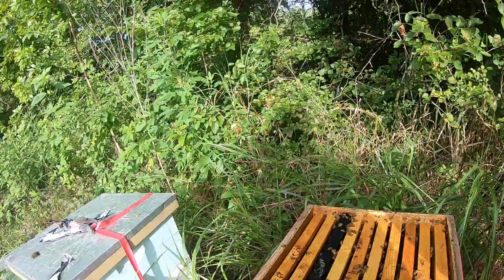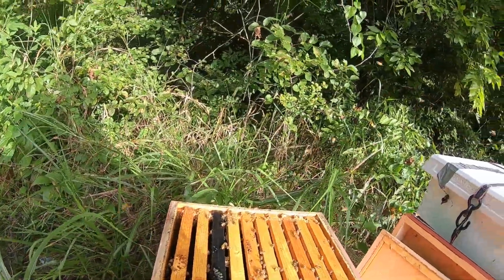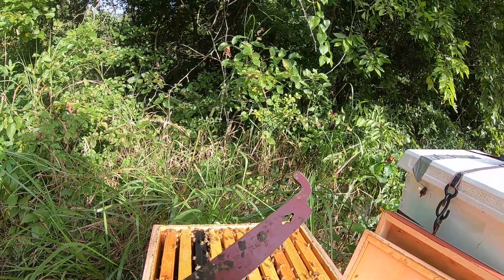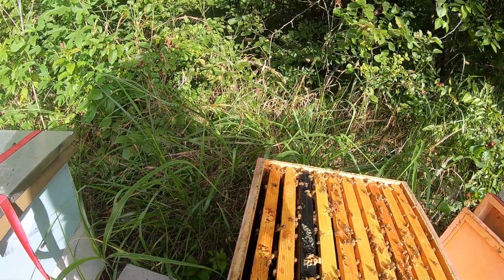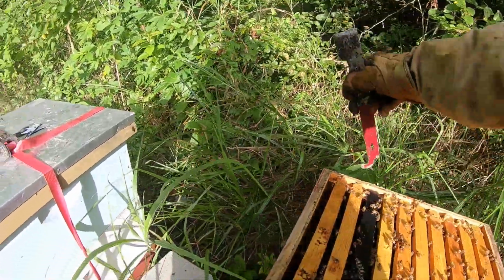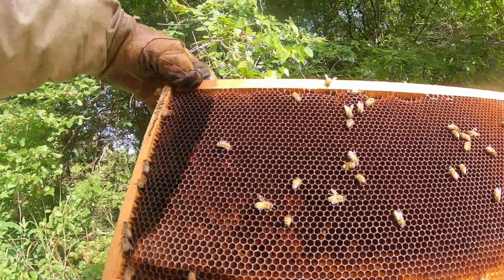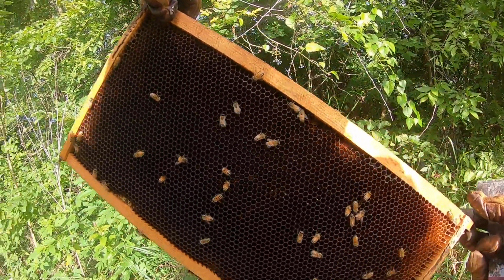It's about 9:30 in the morning, so this had some comb in it when I gave it to them. Not a lot, but some. Let's see how they're doing. I haven't been in here for a while. So we've got honey being stored here. It's good to see.